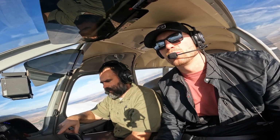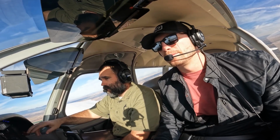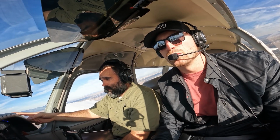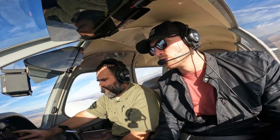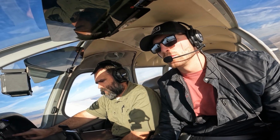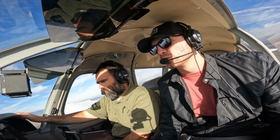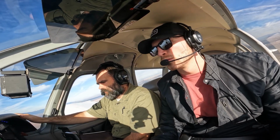We got CTAF 122.9. Traffic, Sioux 621 is turning left downwind for runway 4, stop and go. And he's using 4, although winds are reporting 210, which would favor runway 22. Interesting. Traffic, Archer 5 Kilo Mike String, left crossing runway 4, departing to the north.